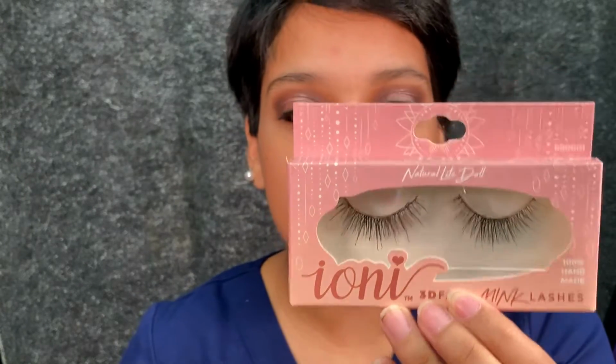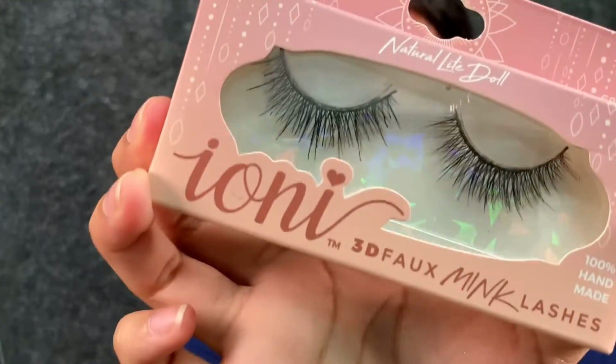Before I forget, I also have some lashes that I have been loving this entire month. The first set of lashes is the Ardell 3D False Mink Lashes, and I can't figure out what is the shade or the name of it. I don't really know where it is, but these are so freaking gorgeous.